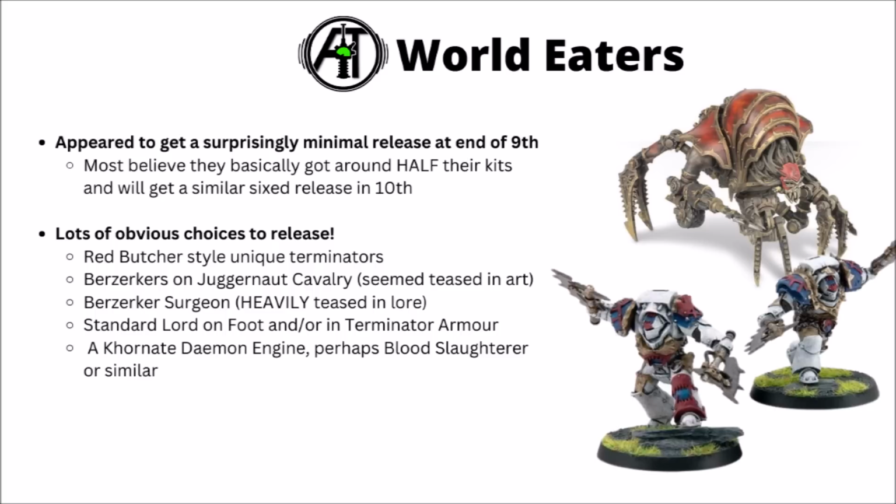A Berserker Surgeon seems to be near enough confirmed, given that it was just crazily heavily teased in lore last time round. Lots of references for them creating the Eightbound and maintaining the Butcher's Nails. I just can't imagine that they'd have them so front and center if there wasn't going to be a miniature for them. Again, like the Death Guard, it's really weird for them not to have an actual standard Lord on foot. They can't even field the standard Chaos Space Marine one, unlike the Death Guard. So Chaos Lords in power armor, or maybe Terminator armor for the World Eaters would be nice.